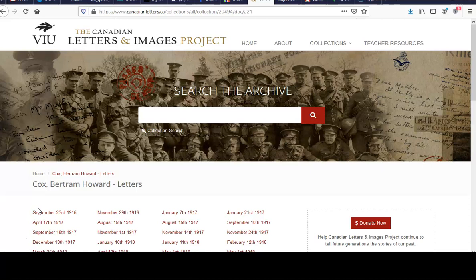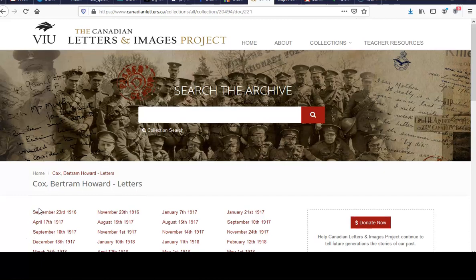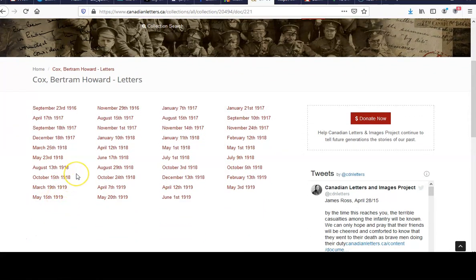Interestingly, there are almost no letters that the parents or family or girlfriend ever wrote to the soldier, because there was generally a shortage of paper at the war front, and the type of paper that was in the shortest supply was the type of paper that you might have trouble buying in the store right now. So you can guess what those letters probably got used for. But here, Bertram Cox has a lot of letters, and he's probably one of the better people. It's something to check when you pick a soldier.